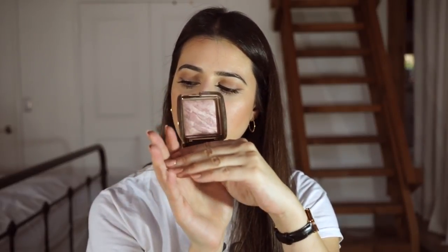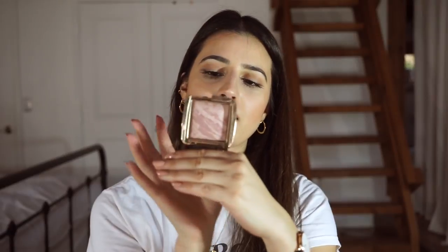For blush, I'm just taking my Hourglass Ambient Lighting Blush in Mood Exposure. I'm taking this one over my NARS blush because this one is less prone to breaking. I feel like it's a little bit more durable, like the packaging is more durable.